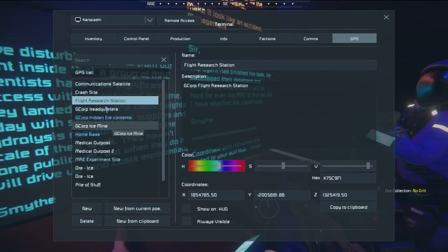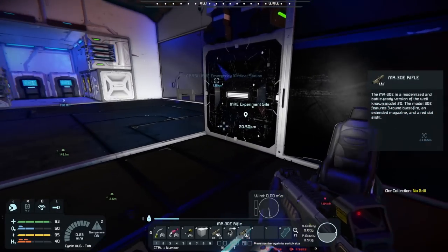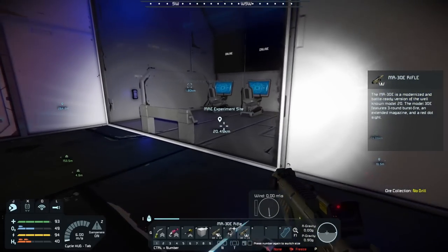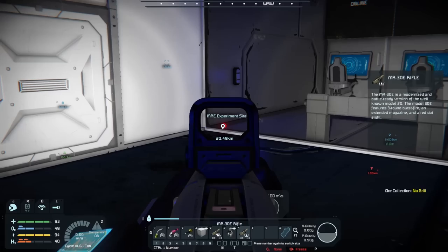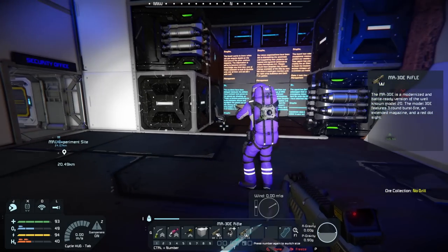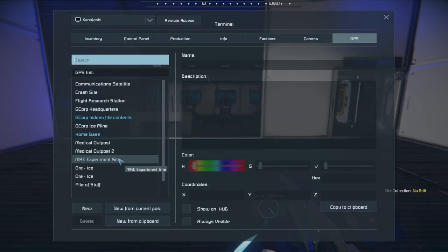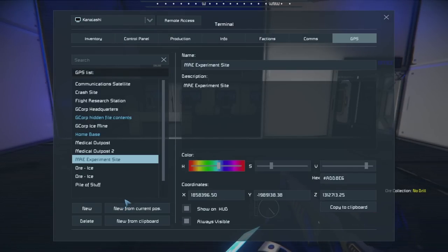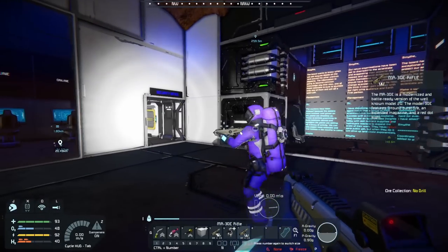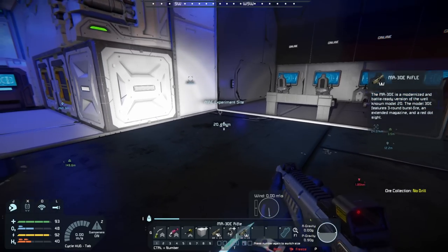MRE experiment site. Yes, I do have that, actually. Yeah? I do too. It's like 20 kilometers that way. Wait, where? I'm seeing it this direction. The way I'm pointing. Oh, yeah. Wait, no, hang on, I don't see it. Do you have it in your GPS menu? Yeah, I think I just turned it on, didn't I? Or did I turn it off? It was already on for me. Oh, I see it now. Okay, yeah. Nice! MRE, meal ready to eat. Experiment site.